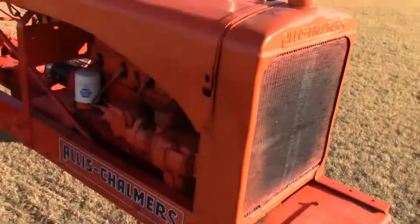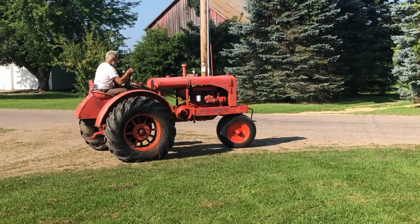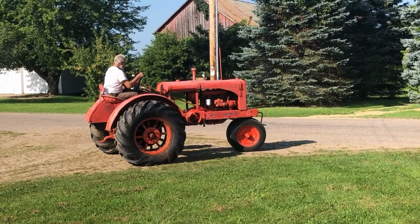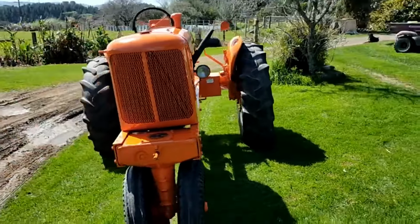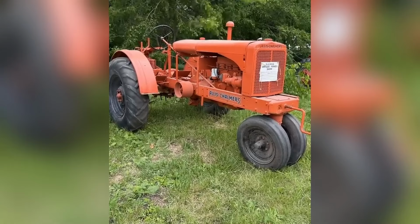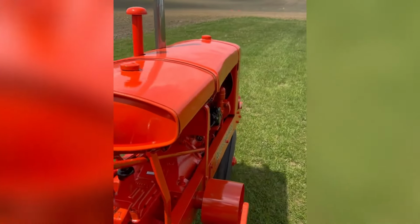No other tractor from the 1930s altered industrial expectations quite like the WC, not by brute strength, not by design complexity, but by answering a material problem with a manufacturing solution, and then scaling that answer across American farmland faster than any tractor had before.